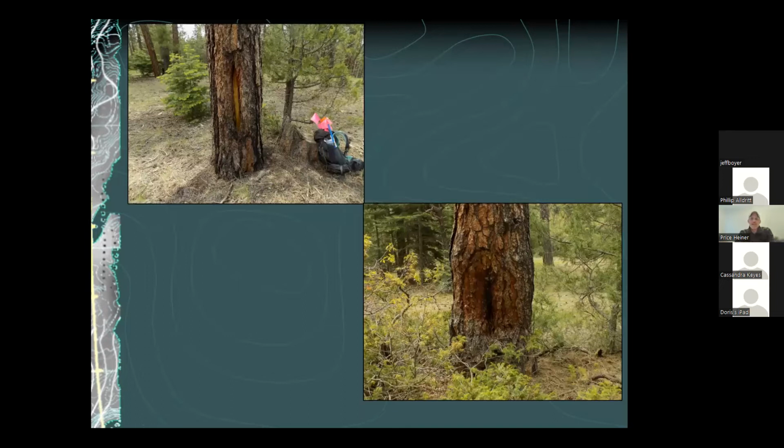Here are some of the blazed trees that we were looking at. These are just examples of them. There were dozens of these along the recorded trail swale segments. But yeah, it just gives you an idea of what we were looking at. And again, a lot of these were cored, and a lot of them dated to the period of significance for the trail, for various trails.